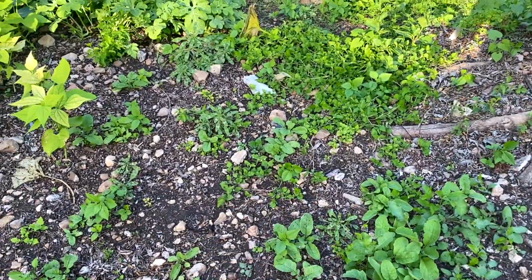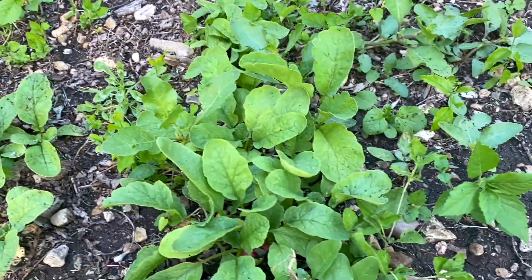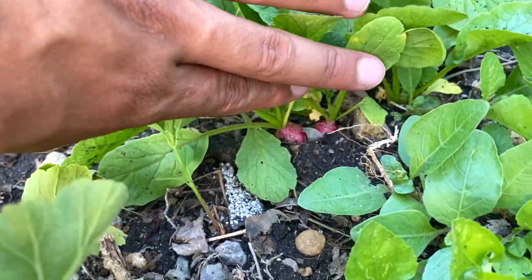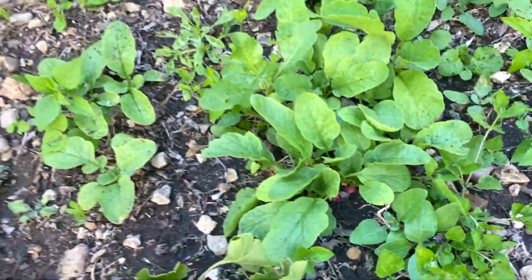I ended up sowing radishes. I just spread them out, and as you guys can see, it was not that successful. Now these are successful, and oh my god, look at those cute little radishes, adorbs.